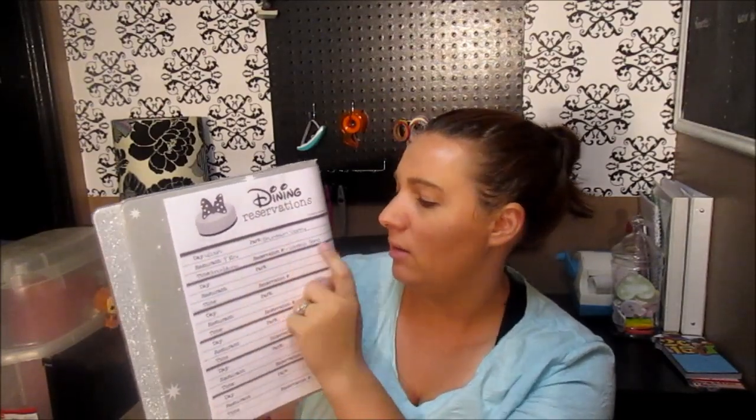So far all I have in here is T-Rex at Downtown Disney because it's a Landry's Select thing. We have a Landry's card, so we don't need a reservation number. We don't need a time. We can just go whenever. But I figured we would do this probably the first day that we're there. It's kind of a tradition of ours.